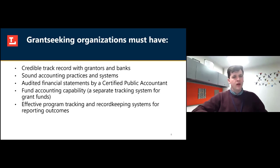Effective program tracking and record-keeping systems for reporting outcomes. Funders more and more are seeing grants as an investment, so they're going to want to see really positive outcomes and outputs from the grant programs that they're funding. A lot of times it's important to bake evaluations into the grant proposal. You don't want to get to the end and then have to come up with some way to prove that you used the money to do what you said you would. That needs to be something that you have in the forefront.